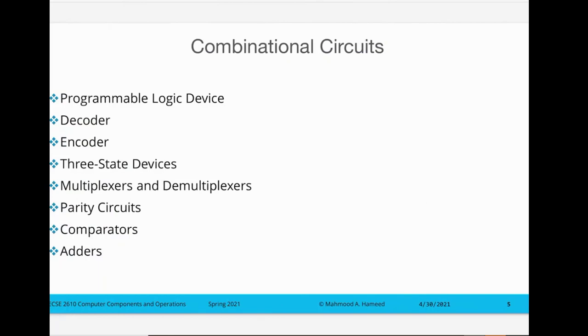Okay, next we moved on to combinational logic circuits. So in terms of combinational circuits, we talked about many things. We started with PLDs, we talked about decoders, encoders, muxes, demuxes, parity, comparators, and adders. We did it sort of in an asynchronous manner. We didn't do a lot of live lecturing on this, but we have done some example problems and we did asynchronous lectures on that.